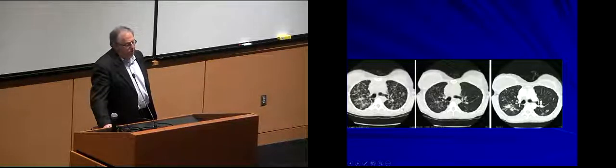Okay, so now I'm going to change topics, and we're going to talk about evolution and cancer therapy. This is a classic outcome from, this happens to be targeted therapy, but it could be any therapy in a person with metastatic lung cancer.